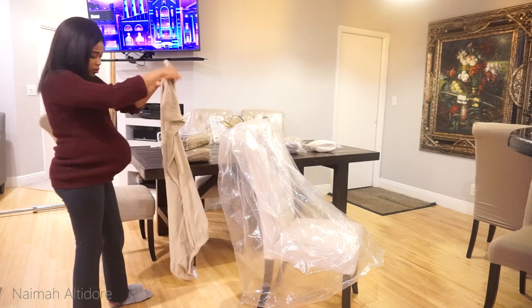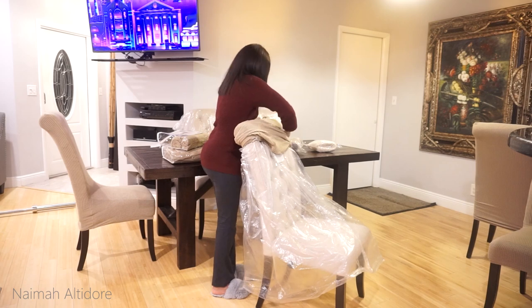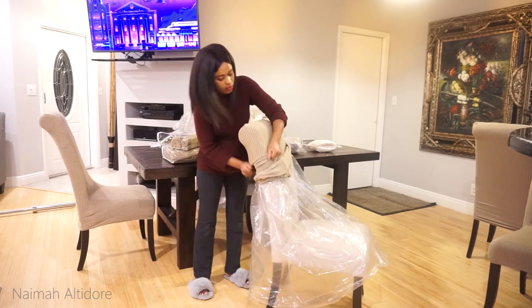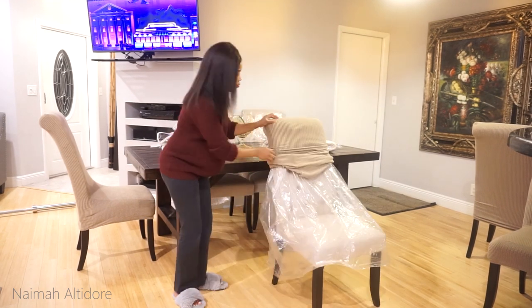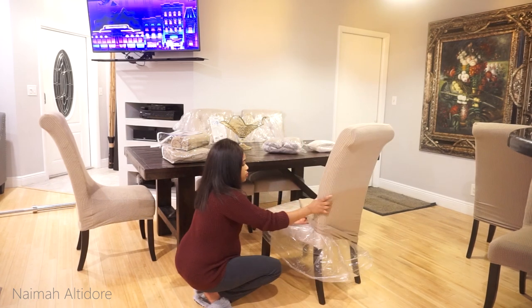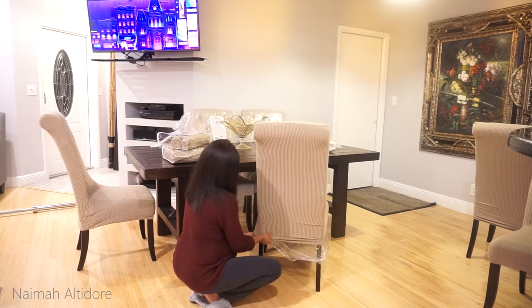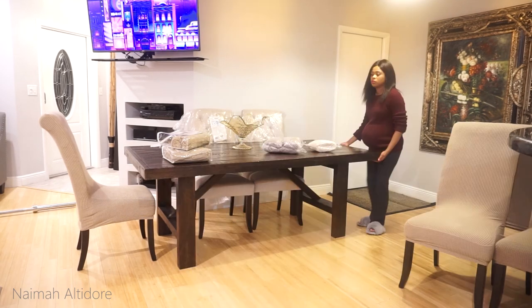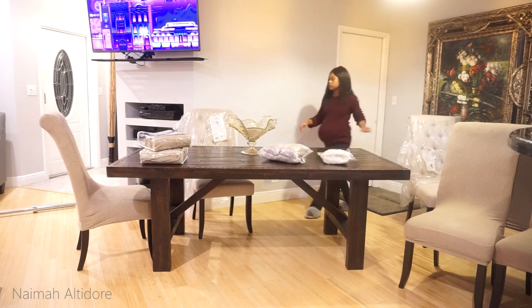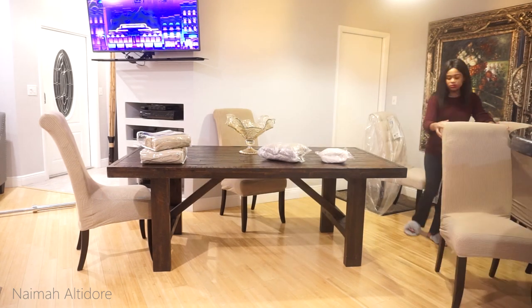Now, as far as the plastic, it will remain on the chairs. That is because I want it to be used as a barrier in case anything spills on the chairs, which I know is going to happen. The covers themselves are not waterproof, and because of that, that is another reason why I think having something underneath to protect it from getting dirty is ideal. And I can always remove the covers, throw them in the wash, and then put them back on.